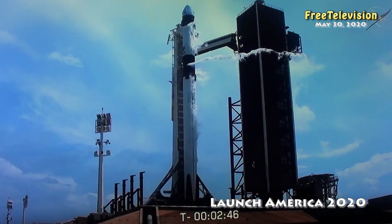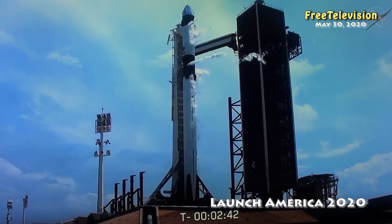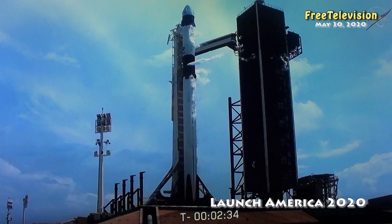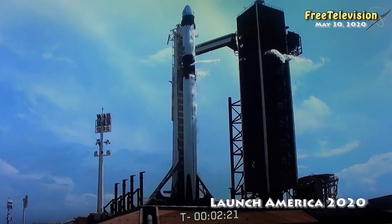Stage 1, LOX load closed out. Okay, we're at T-minus 2 minutes, 42 seconds. Stage 1 LOX load is closed out. Stage 2 will continue to load for about another half a minute or so. Once we get the completion of Stage 2 LOX loading, we have to vent down the line, so you'll see another large white cloud coming off of the strong back. That'll be normal.